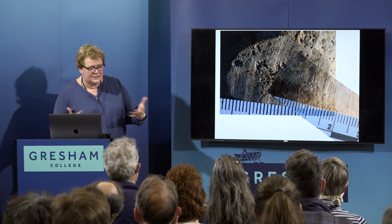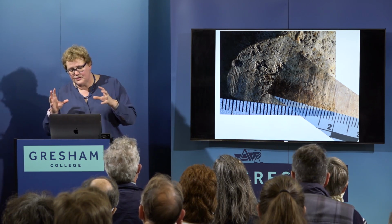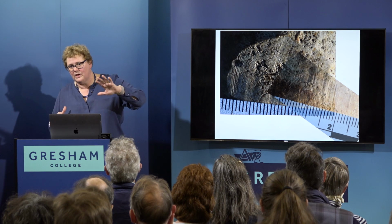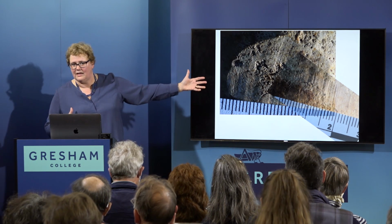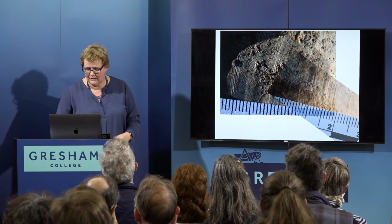And this was really exciting for me because it's the first evidence that we've had of what's called a double tap, or a triple tap in this case, made with the same weapon. And the fact that we could see this with this detail on a skeleton that was 500 years old was just really exciting.